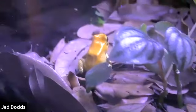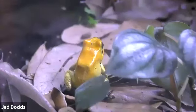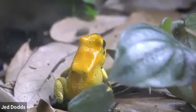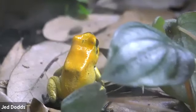On this other side of our habitat, we have what are called the golden dart frogs. Now, these are really cool frogs because they're actually one of the most toxic species in the world, but not here at the zoo. Here at the zoo, we actually feed out wingless fruit flies, and those are non-toxic. Okay, so let's talk about poison dart frogs.